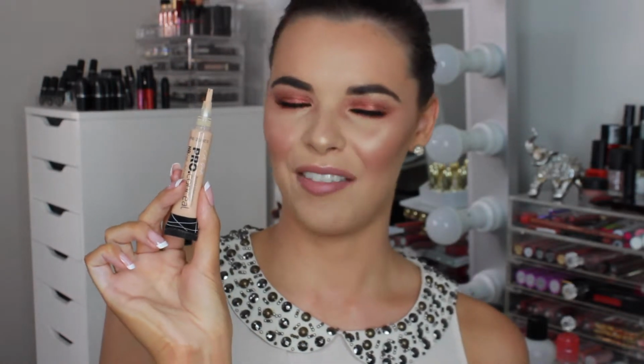I really love the applicator on these. It's really easy to apply. You just squeeze out the product, it comes through the top, and you just apply it straight onto the skin. I find this one a little bit more hygienic than the Maybelline ones, but I think this is really easy to use, and for only $2 or $3 you can't really go wrong with that.